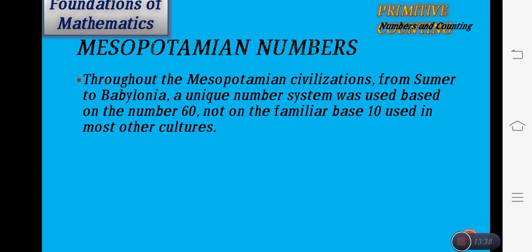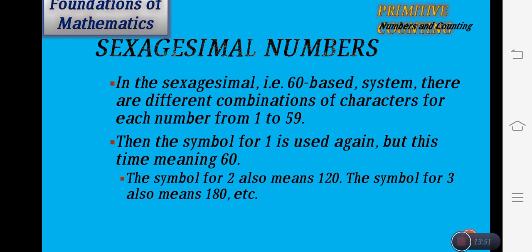Throughout the Mesopotamian civilizations, from Sumer to Babylonia, a unique number system was used based on the number 60, not on the familiar base 10 used in most other cultures. Here are the sexagesimal numbers. In the sexagesimal, or 60-based system, there are different combinations of characters for each number from 1 to 59. Then the symbol for 1 is used again, but this time meaning 60. The symbol for 2 always means 120. The symbol for 3 also means 180, and so on.